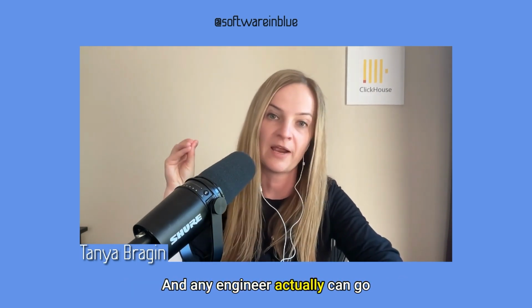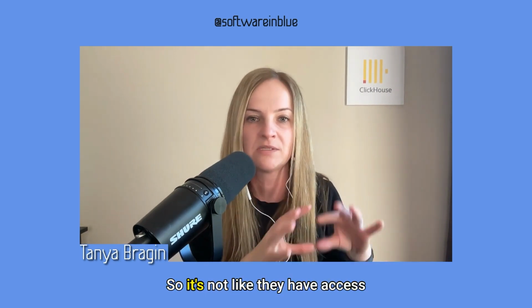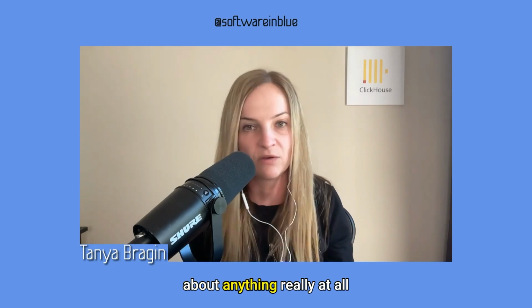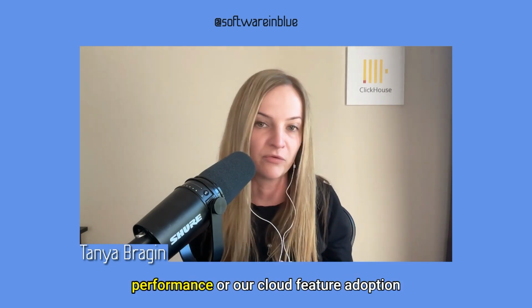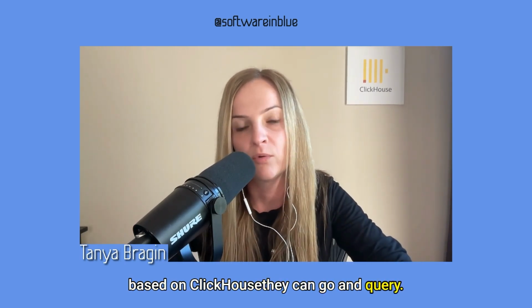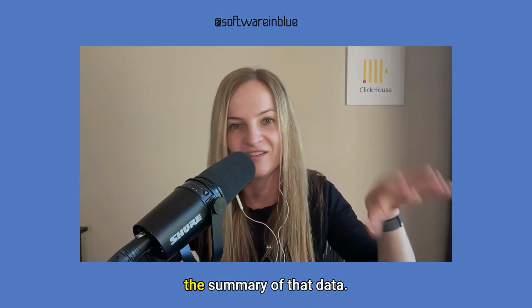And any engineer actually can go, this data is anonymized, so it's not like they have access to private data of our customers. But if an engineer has a question about anything really at all when it comes to our cloud performance or our cloud feature adoption, there's an internal real-time data warehouse based on ClickHouse that they can go and query in addition to me sharing the summary of that data.